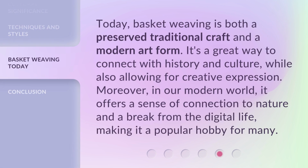Today, basket weaving is both a preserved traditional craft and a modern art form. It's a great way to connect with history and culture, while also allowing for creative expression. Moreover, in our modern world, it offers a sense of connection to nature and a break from the digital life, making it a popular hobby for many.